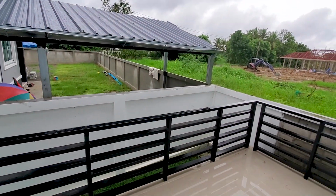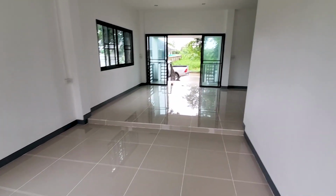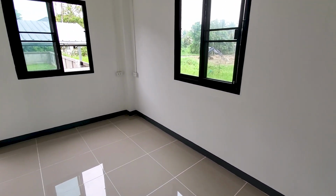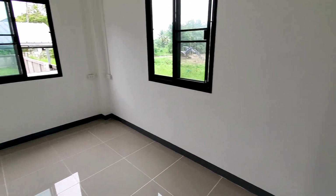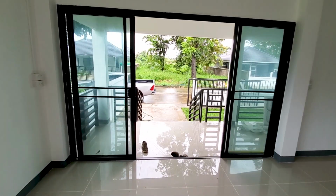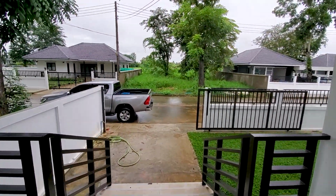2 million baht, brand spanking new. Like I said, there's not a kitchen in here yet. I asked my friend and they said they're going to put a kitchen in here. It's not been lived in. So where we are, we're in Saraphi, in a small neighbourhood.